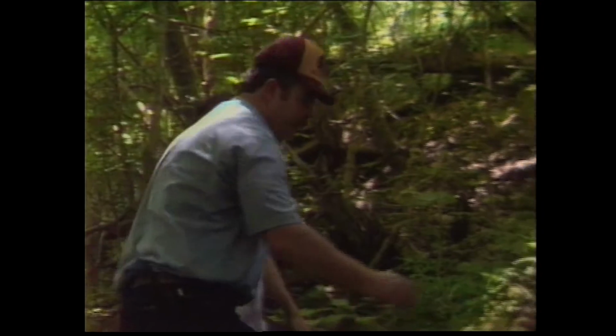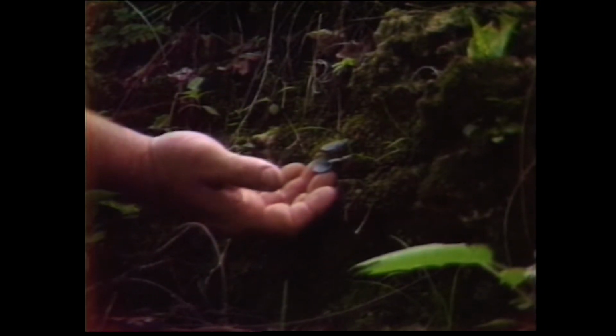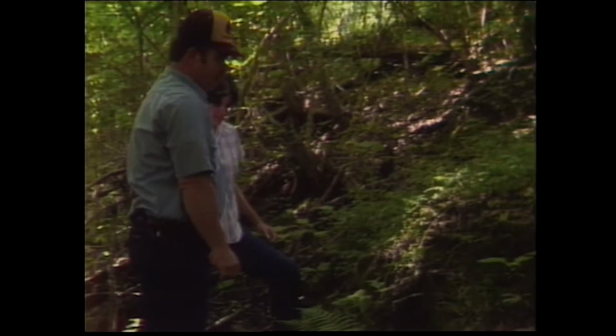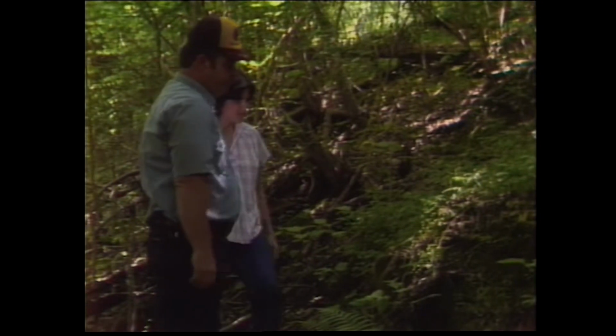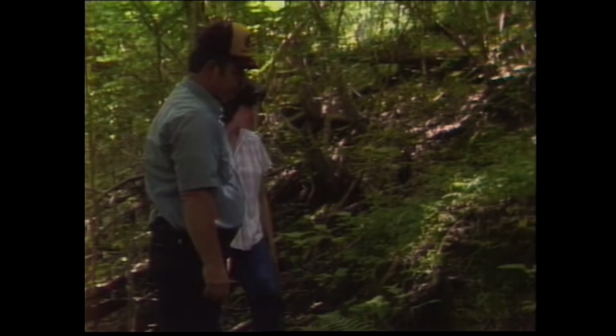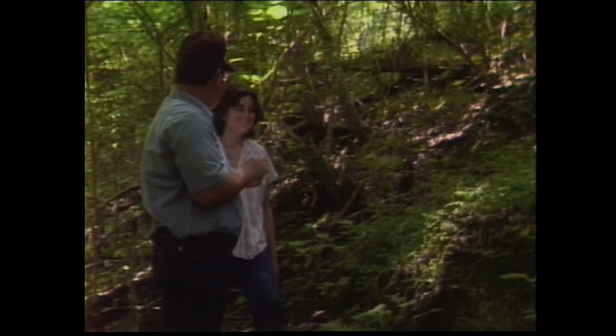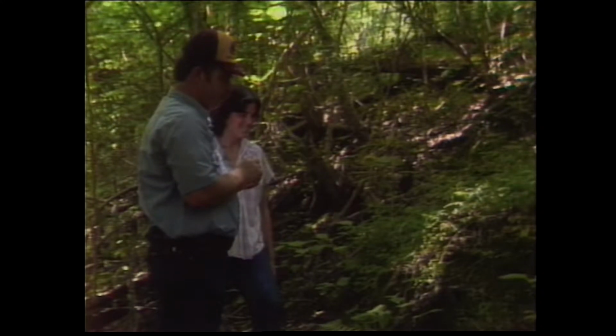Also, here's one of your wild violets right there. Right on the rock. Stem, that's Viola walteri. It blooms. It's one of the few that persist throughout the year. And it's an early bloomer, and it has a little pale, kind of purplish bloom on it.